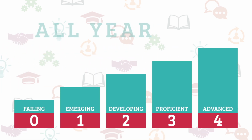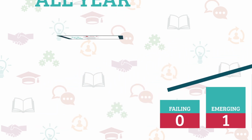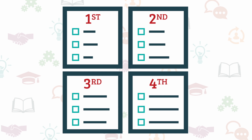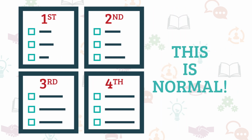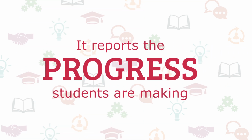Remember that students have all year to reach their targets, as they are learning all year long. Scores on the progress report may be lower in the first, second, or even third quarters. This is normal. That's why we call it a progress report. It reports the progress students are making.